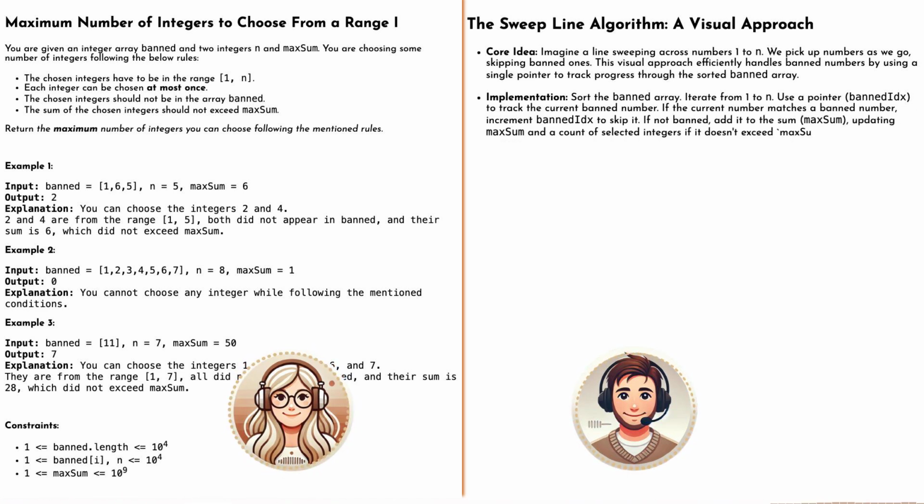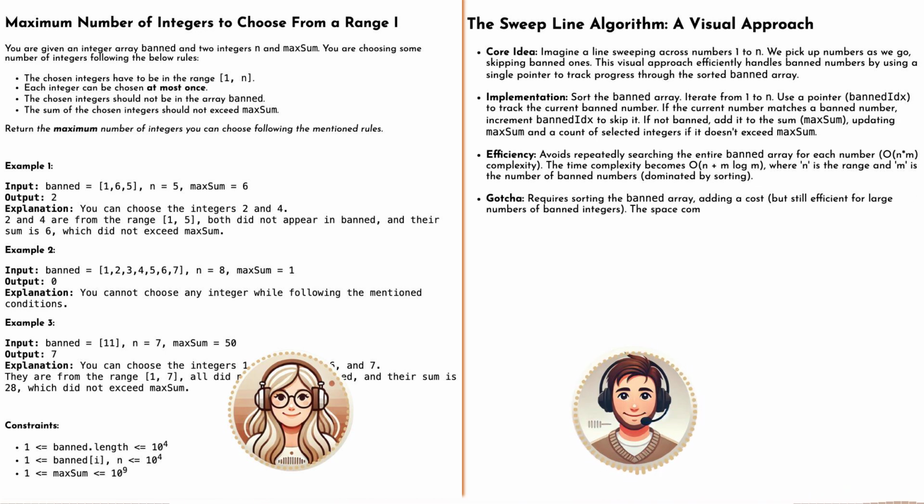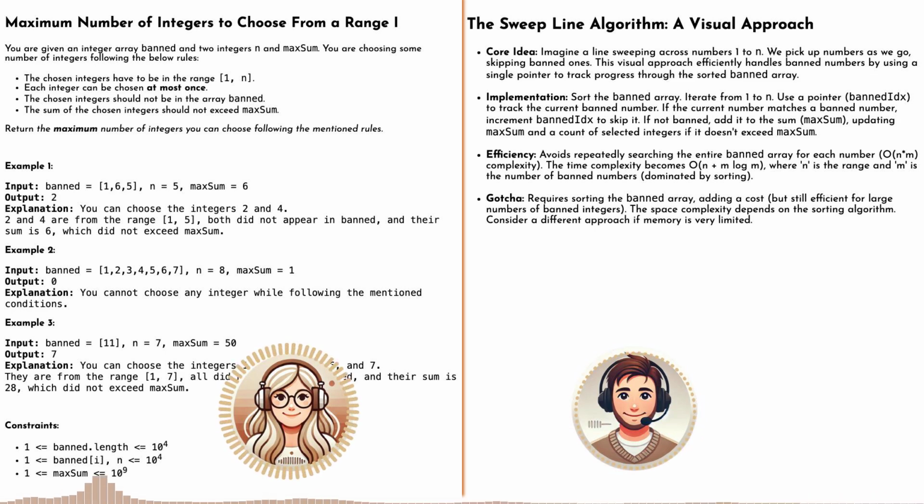I love that visual. It's like a smart vacuum cleaner, picking up all the good stuff and ignoring the dirt. But how does this sweeping line actually work? How do we know which numbers to pick up and which ones to skip without checking each one individually? That's where the magic of sorting comes into play again. We sort both our numbers from 1 to n and the banned list. Wait a second, we're sorting the numbers from 1 to n, but aren't they already in order? Technically, yes, but thinking about it as sorting helps us visualize the process alongside the sorted banned list.